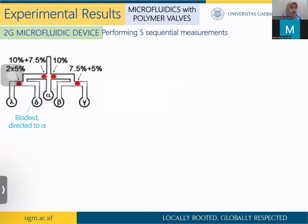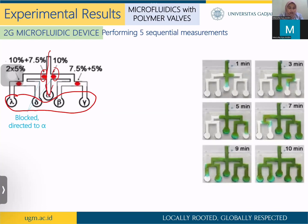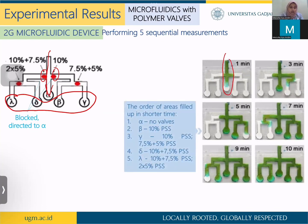So here, the PSS is put here, blocked to the wall for a circular area and only directed to the alpha. And this is what they got with the picture, and the green ink goes directly through to the alpha circular sensor.